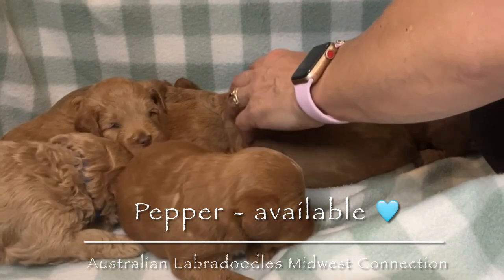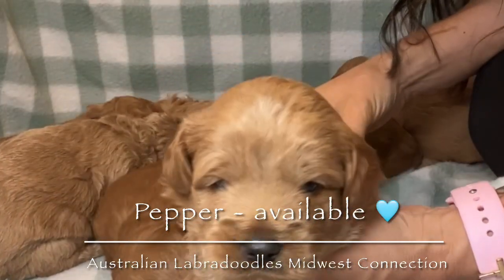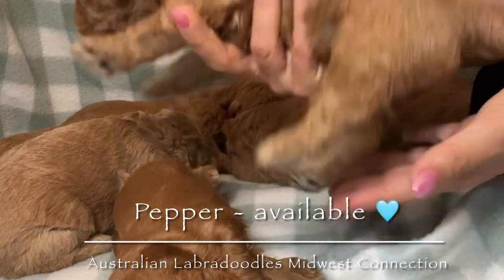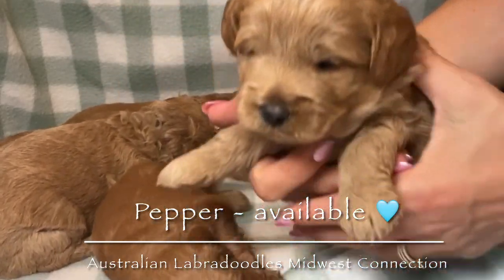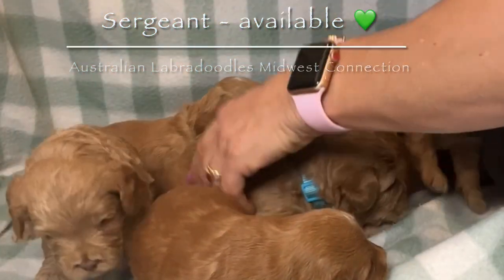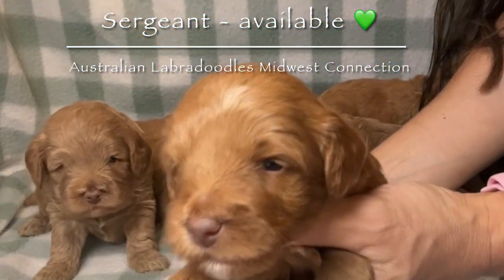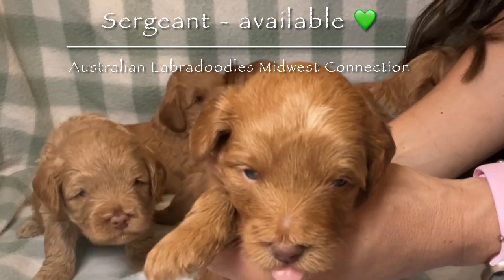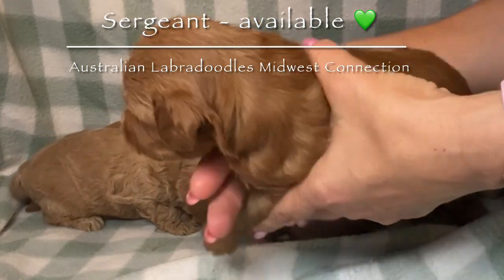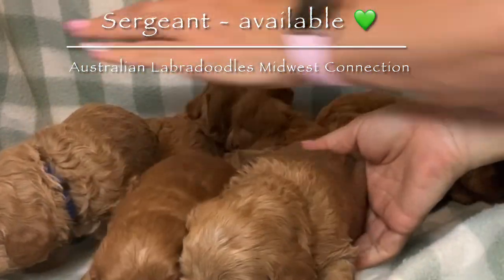Then we have, let's see, over here, tucked in. This is Pepper, another one of our males. There he is. Again, beautiful coloring. Little sweetie pie. So there he is. We'll see if we can get these boys lined up. And then we have our third boy. This is Sergeant. And there he is, a little bit smaller than his brothers. Beautiful coloring. So there he is. And so we have Pablo and Sergeant and Pepper there.